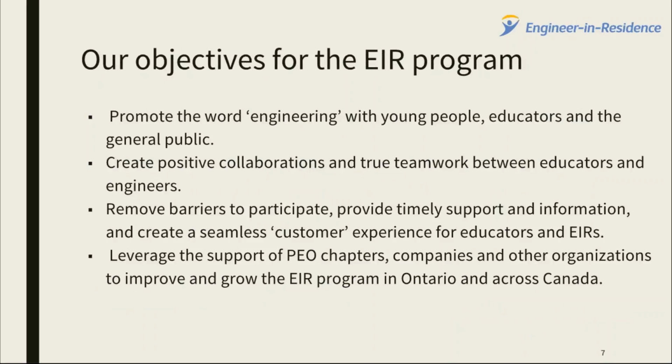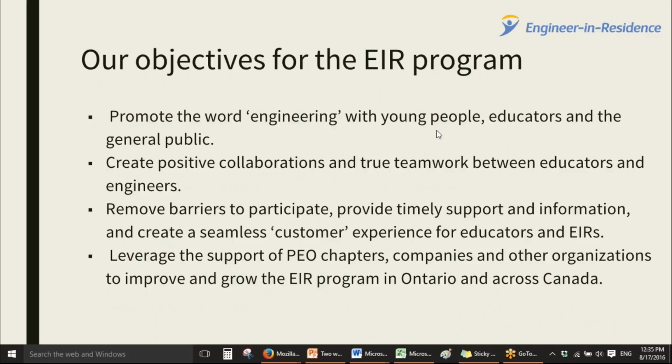So the main objectives of the program is to promote the word engineering with young people and to educate the general public. We want to create positive collaborations and true teamwork between educators and engineers. We really hope to remove barriers to participate, provide timely support and information, and create a seamless customer experience for educators and EIRs. We're hoping to leverage the support of the PEO chapters, companies, and other organizations in order to improve and grow the EIR program in Ontario and across Canada.